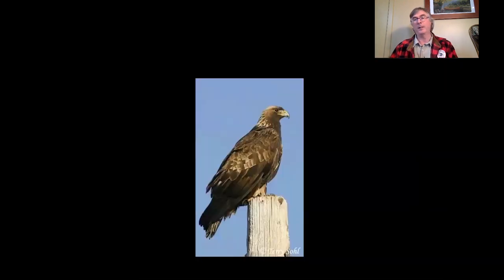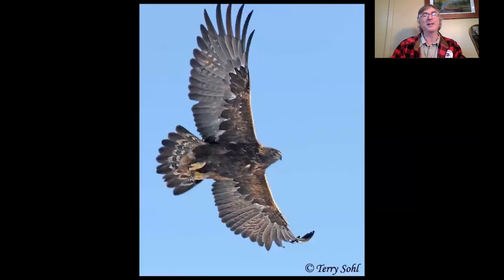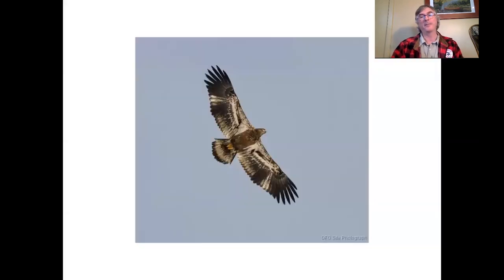Next one, really big bird, massive bird. I can tell you it's an eagle. Well, is it the golden eagle or is it the bald eagle? Well, he's really big and he has this golden hue on the back of the neck. Here he is in flight. Here he's in flight again. Beautiful bird.